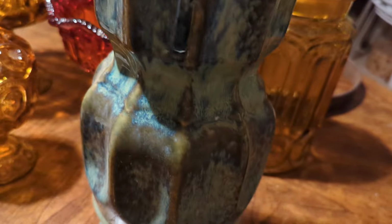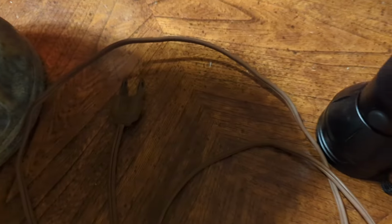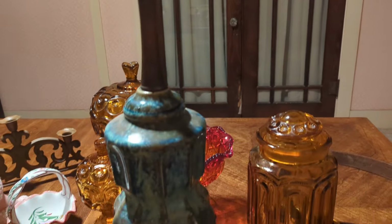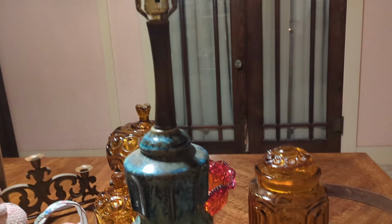But let me try to show you these colors. It is fantastic. I love it. Love it, love it, love it. Now, let me show you the cord. I don't know if this works yet. I haven't put a light bulb in it. You may want to rewire it if you pick it up, just because those old plugs aren't always the safest or the most reliable. But amazing. I can't believe I forgot to show this. It's just incredible. The colors are amazing. How mid-century is this? Oh my gosh, I love it.